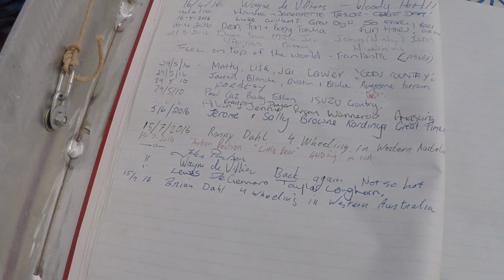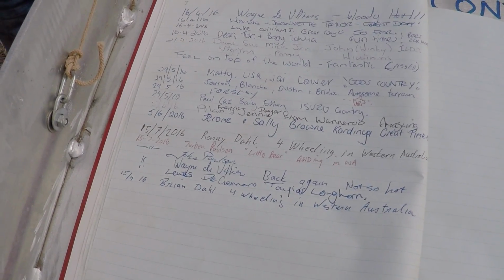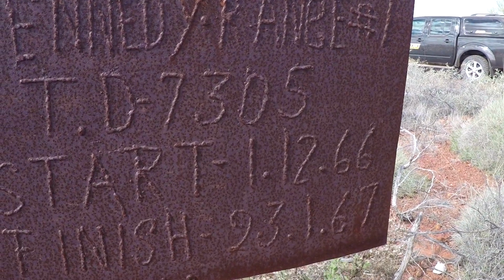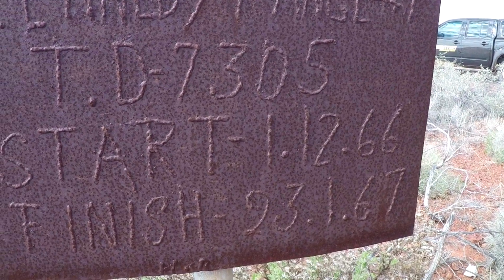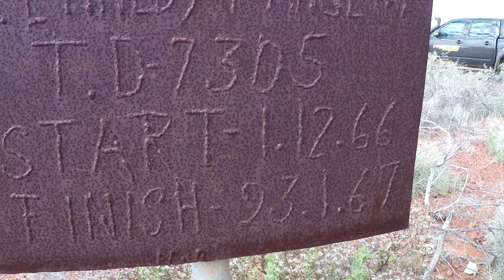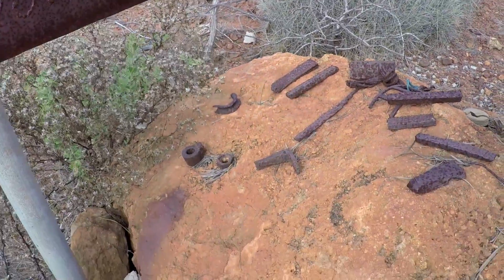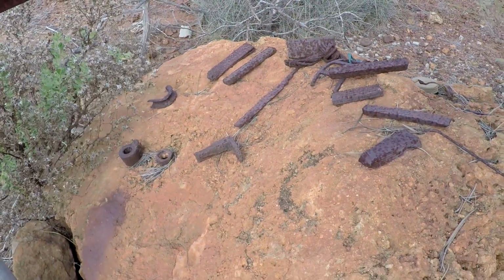That really goes to show that not many people actually tackle the western side of the Kennedy Range. Most people just look at the east side, which is where the popular Honeycomb Gorge and stuff like that is, where you can get to by two-wheel drive. So the western side, you need to be self-sufficient and you need a four-wheel drive. So I guess that's why not that many people go to the western side.